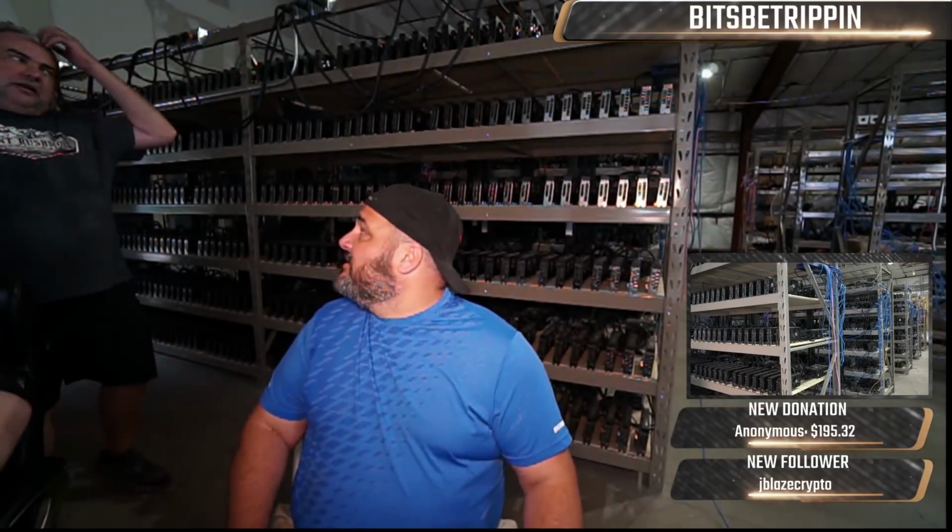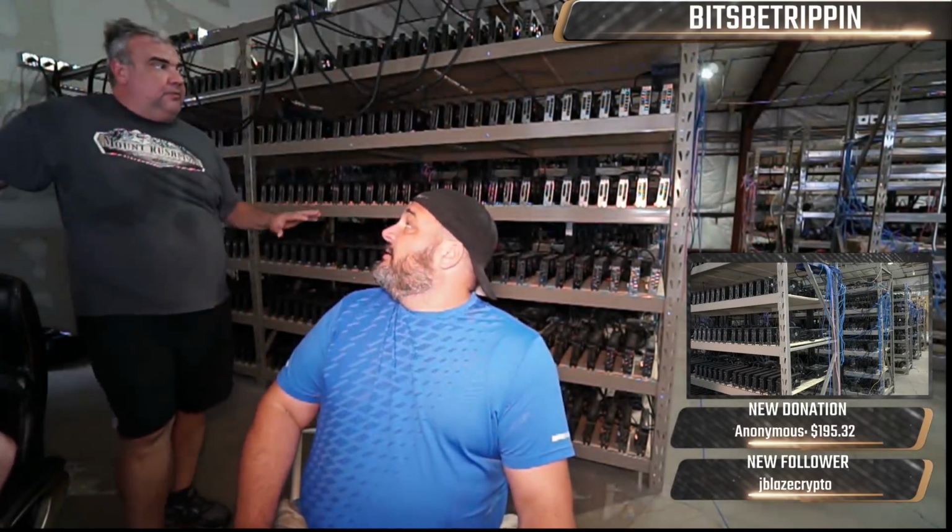It takes at least one full-time person to maintain a farm at scale. I would say, to build this out, I had like 3 people helping me. You know, my wife is a trooper.